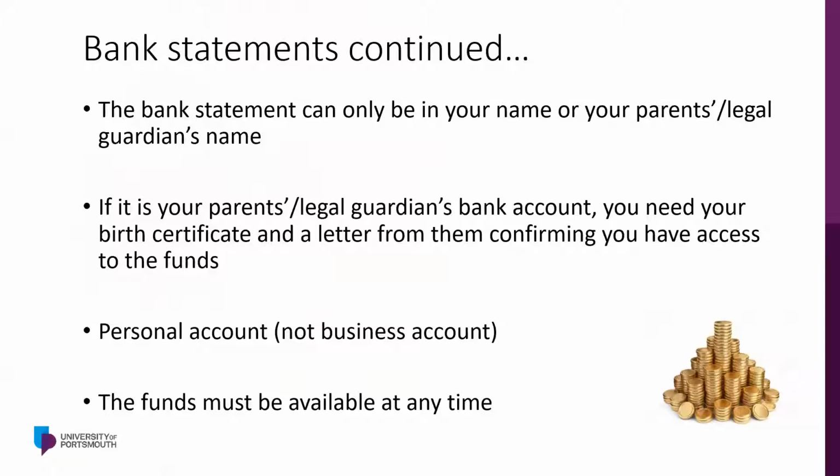The money must be in a personal account and the funds must be available at any time. And this is just a reminder that it can be a personal account, so it can be a savings account or it can be a current account, but the funds must be available at any time. And if it's not clear, you'll need to have something from your bank to make that clear.